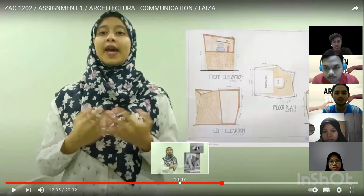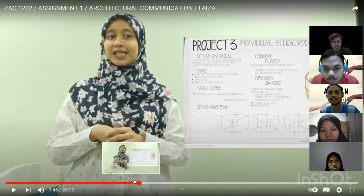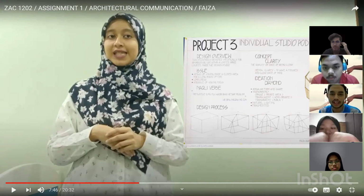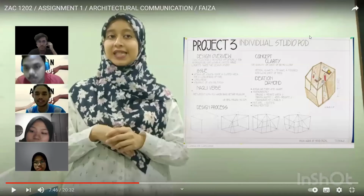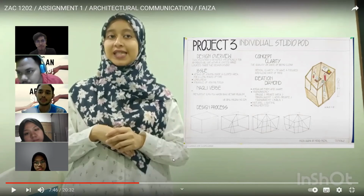Sekali Faiza cara penyampaian yang santai. Lepas tu dia macam straightforward lah. Kalau tengok balik dia punya board yang awal, kita boleh tengok dia punya layout. Layout board dia yang cantik. Lepas tu dia warnakan dia punya lukisan. Lepas tu nampak lah yang macam konsep dia, clarity.